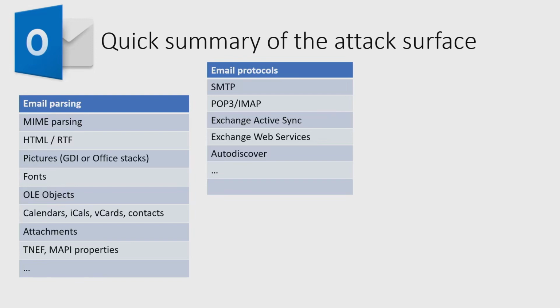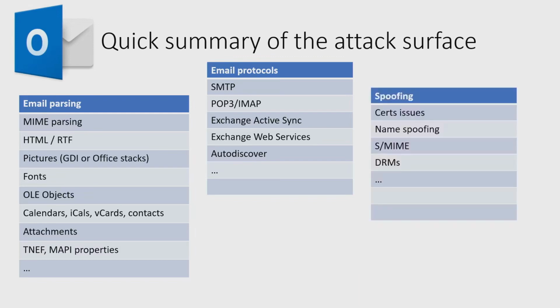That was interesting. That would assume that your client, Outlook, is dealing with a tampered server, or that somebody is doing some man-in-the-middle attack, but still, that's a legit attack. We've got also everything that touches the cryptography, like spoofing attacks, anything that touches certificates. Can you hack the certificates? Can you attack the crypto? Yeah, why not?